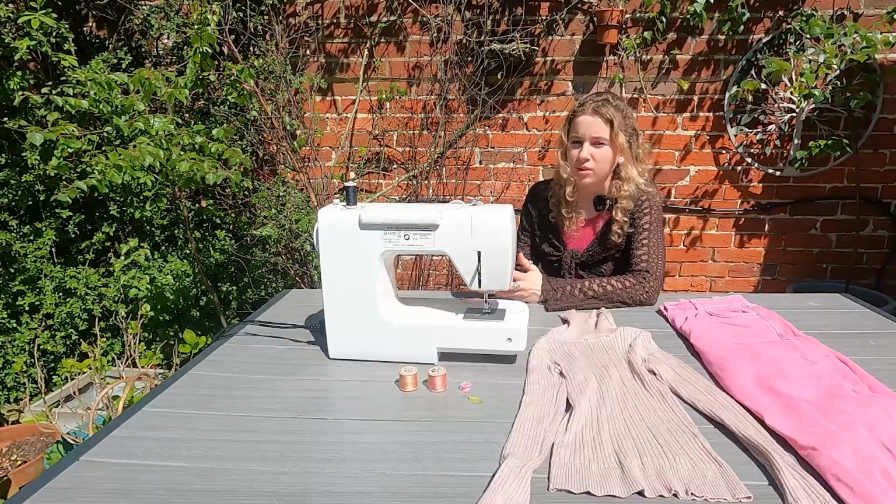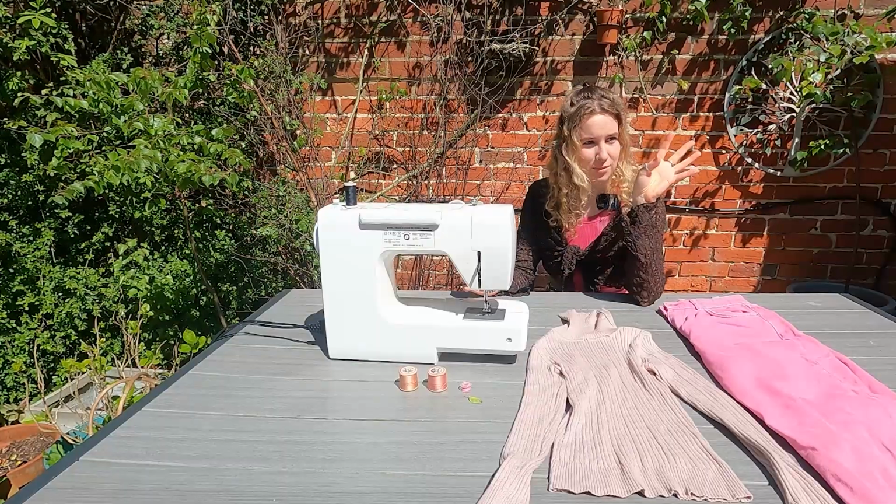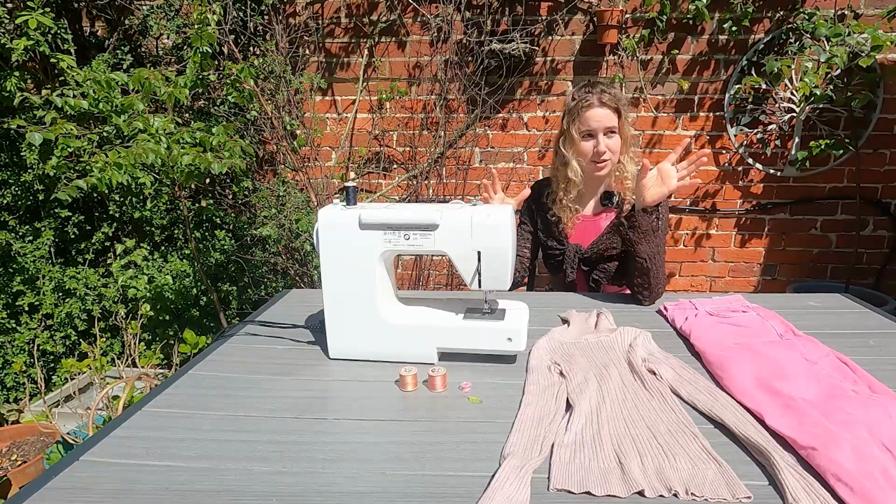Ignore the little seeds flying past the camera. The tree over there is sending off loads and loads of seeds today.